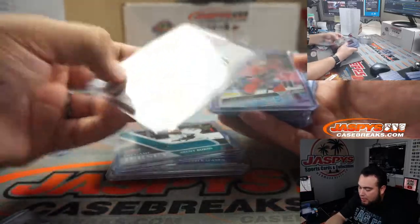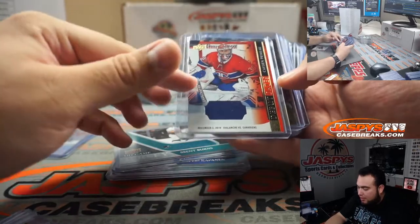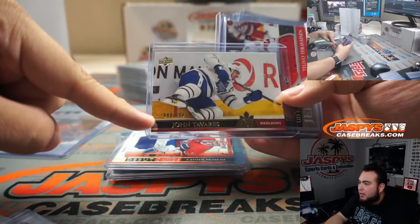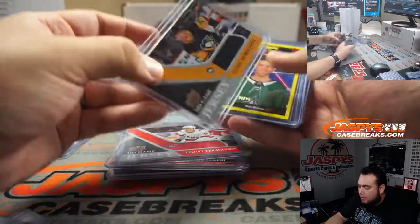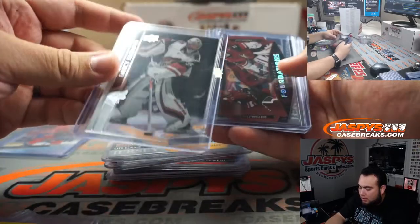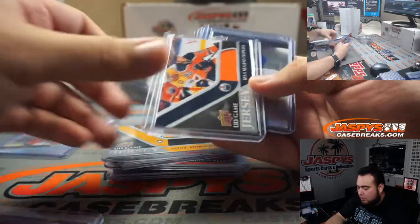You got a predominant Kyle Connor, Jake Evans, Clear Cut Young Guns. We have a Caden Primo Relic, Jason Zucker, Clear Cut. You got a JT, which I believe is his jersey number, 92 out of 100, UD exclusive, John Tavares. Two Vitor Vinan Relic, Patrice Hornquist, a UD Portraits yellow border out of 25, Ben Bishop, Darcy Kemper, Clear Cut, Foundations there for the Yotes.